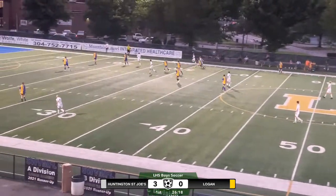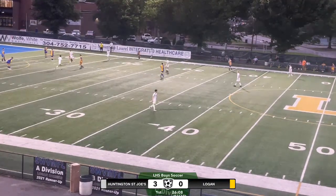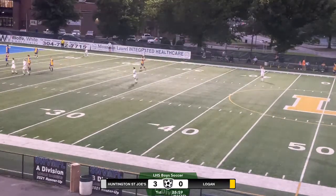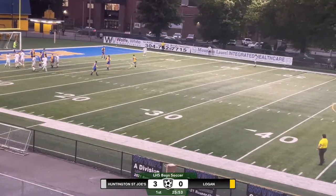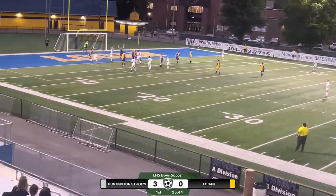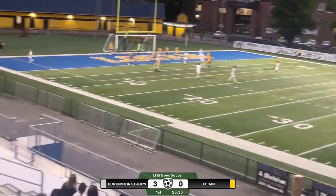Huntington St. Joe's pushing it again. And they call it a handball on Peyton McCoy. I think that looks like Peyton McCoy, and it is. It'll be a handball, and Huntington St. Joe will have a free kick. Here comes the free kick. And that's a good ball for Huntington St. Joe's, and they look to try to score, and it goes just out of the back of the end zone, in football terms, for a corner for the Irish.